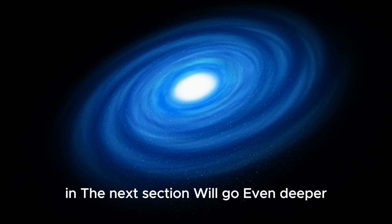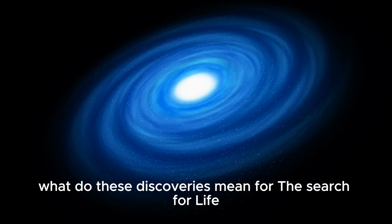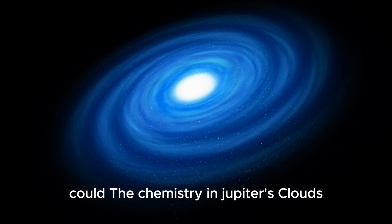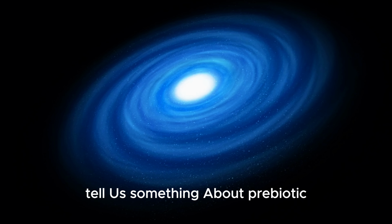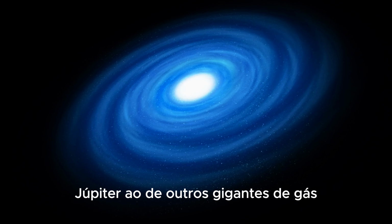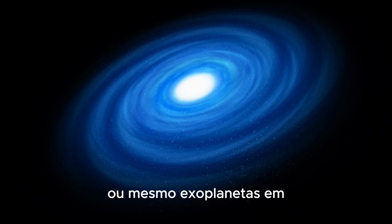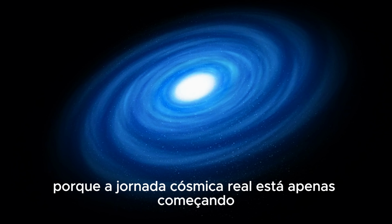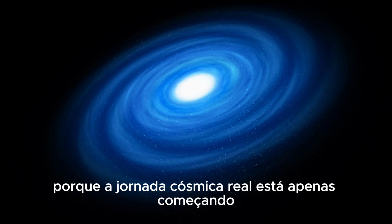In the next section, we'll go even deeper. What do these discoveries mean for the search for life? Could the chemistry in Jupiter's clouds tell us something about prebiotic evolution? And what happens when we compare Jupiter's behavior to that of other gas giants, or even exoplanets in distant galaxies? Stay with us because the real cosmic journey is just beginning.